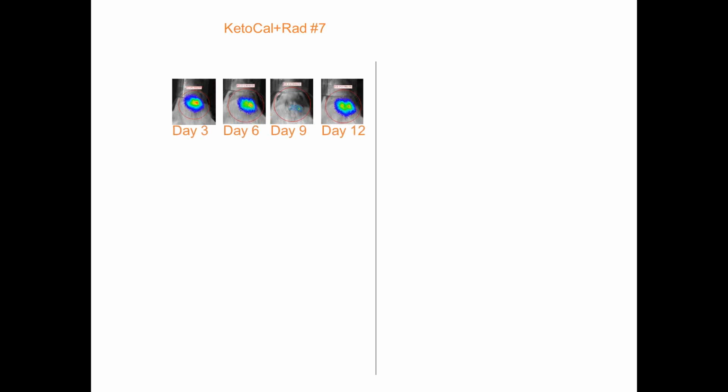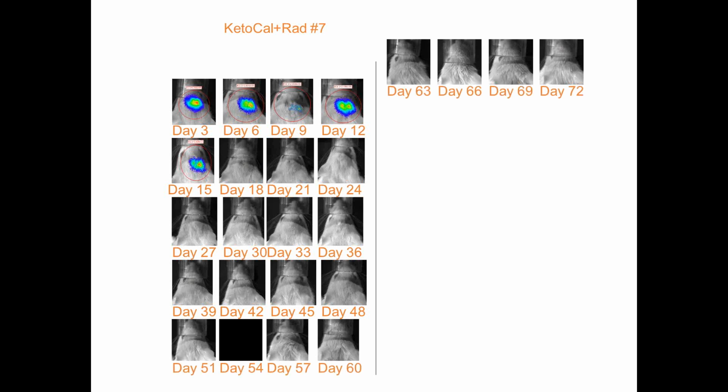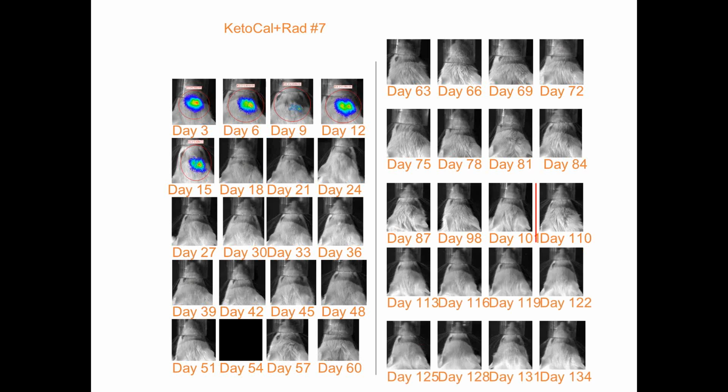So these are the bioluminescence MRIs from the mice. We actually implanted the cancer into the mice with those bioluminescence so that when the MRIs were done, you could actually see where the tumor is. This takes a look at radiation and keto diet together. You'll see day 3 through 12, and at day 15 you still see the tumor, but at day 18 you're hard-pressed to see any of the tumor left. And we go from day 36, 48, 60, 72, 84, 110, 122 to 134 with no recurrence of the tumor.